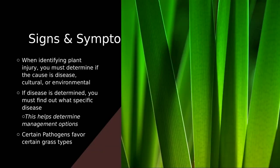Okay, so signs and symptoms. When identifying plant injury, you must determine if the cause is disease, if it's a cultural issue, or if it's environmental. Okay, that's critical. And sometimes that can be very difficult to identify. If it's been determined that it's a disease, you need to find out what specific disease you're dealing with. This is going to help you determine your management options. If you don't know what specific disease you have, how could you possibly create a management plan?